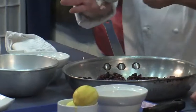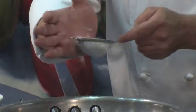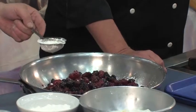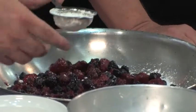All right, and then another thing, when my berries are really wet, a nice thing to do, and I always take a little sifter, right? And I do a little bit of cornstarch. Oh, that's a good idea. Yeah, so what that's going to do is turn my excess water, which, the juice of the water is what we make jelly with, right? Right. And the actual fruit is what we make jam with. So it's going to turn that juice into jelly.